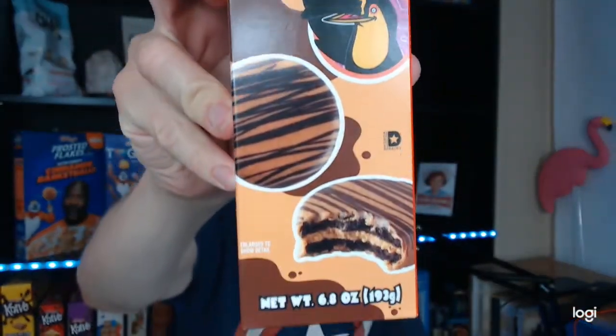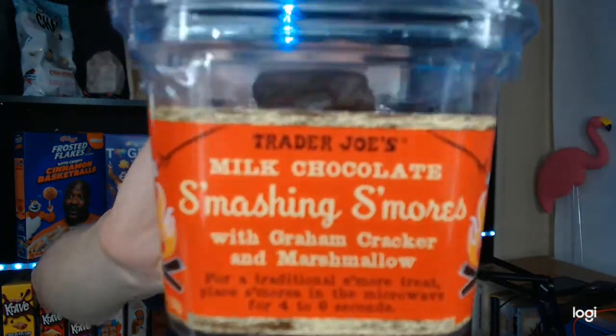These look good. And then I have the Trader Joe's Milk Chocolate Smashing S'mores with graham cracker and marshmallow. There we go. That's what we're going to start off with. Nice protective seal.